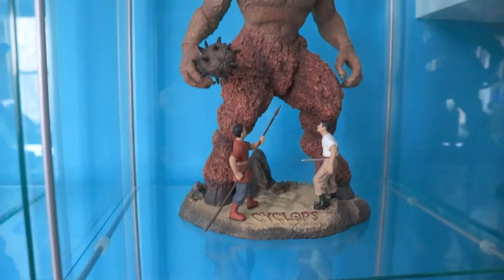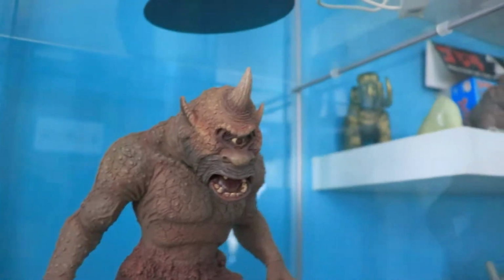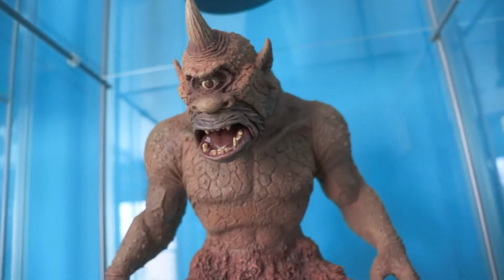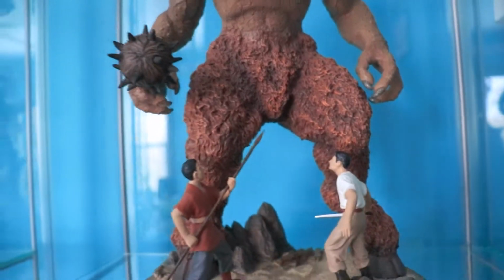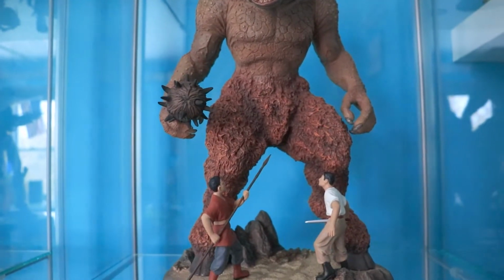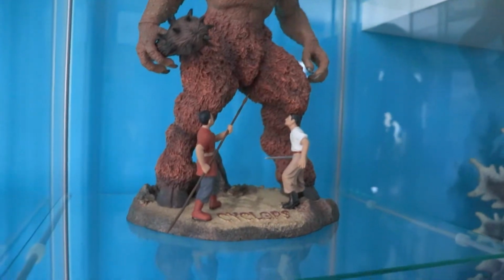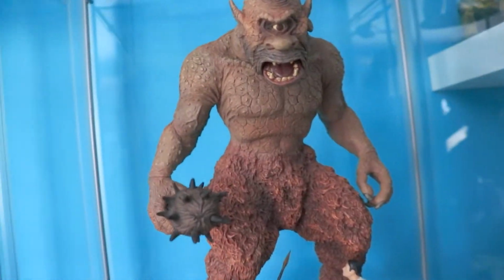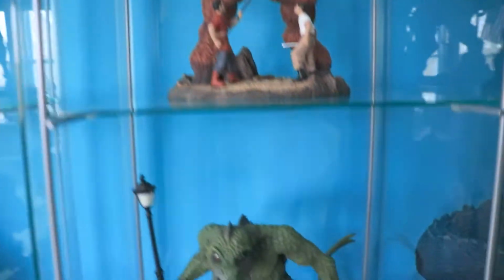Under that, we got the Cyclops, Harryhausen. This is also a fantastic piece. Look at that. The detail on this is actually lifelike to the model that Harryhausen used. It's just a gorgeous piece. I really love this one. Between this and the Rattasaurus, I really can't decide which one's better, but beautiful.